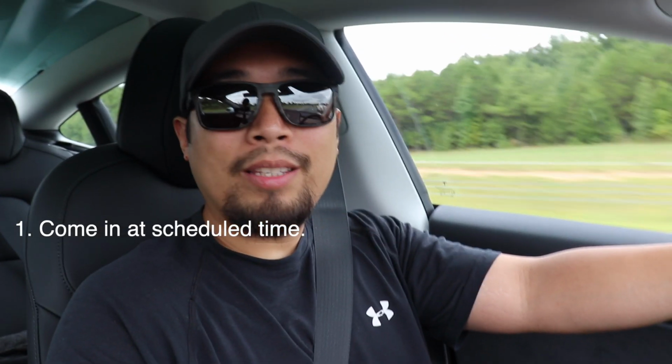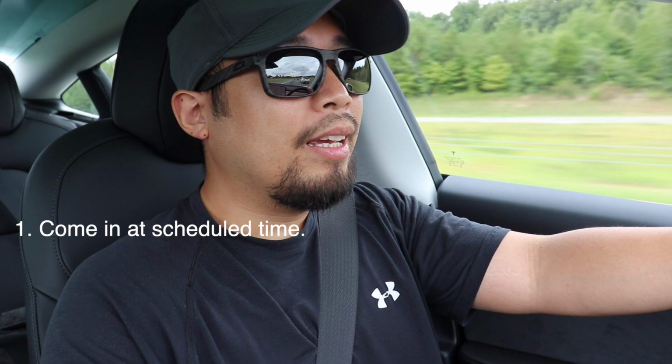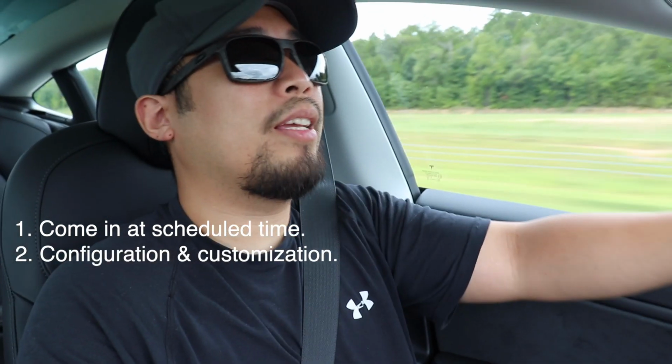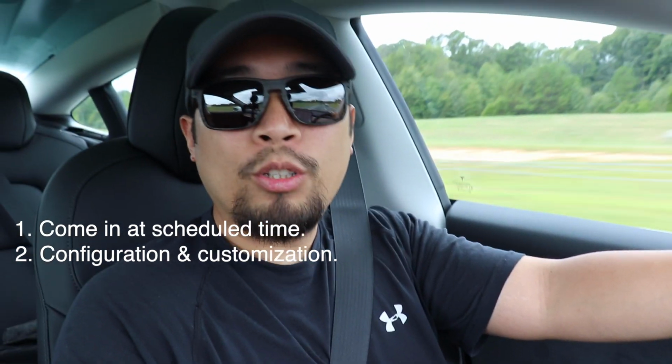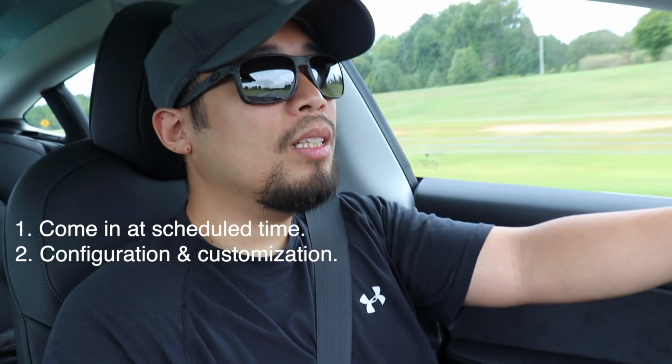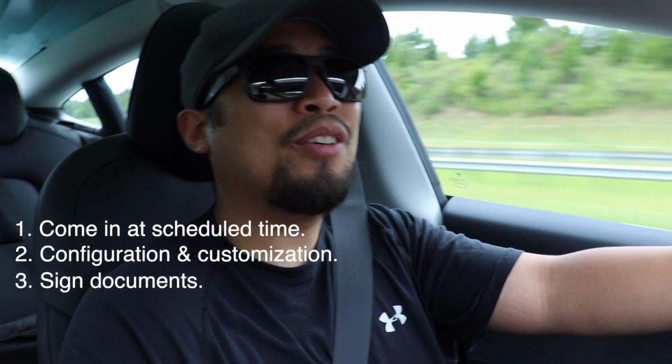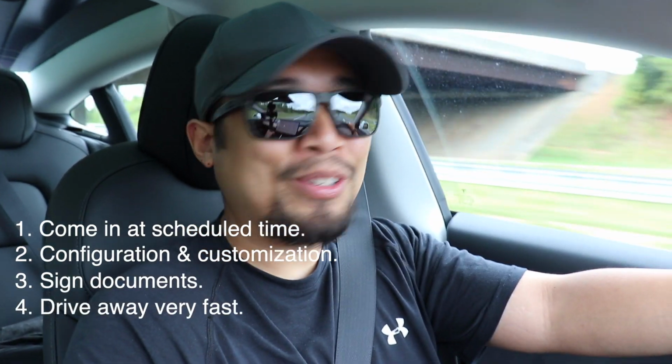The process was very simple with Tesla. You go in there at your scheduled delivery date, you go on your scheduled delivery time, and then they walk you through the car, they walk you through the exterior, the interior, setting it up, configuring your driver profile, and then you sign like 5 pieces of paper, and then you're out of there. You're out of there, you're driving your new car.